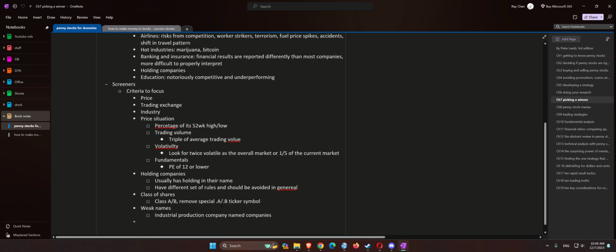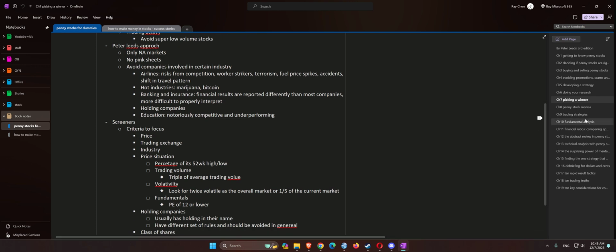Holding companies usually have "holding" in their name. They have a different set of rules and should be avoided in general. Class of shares, there are Class A, Class B. You can avoid them by removing the .A or .B on the ticker symbol. Weak names, like industrial production company or something like that, we should avoid.